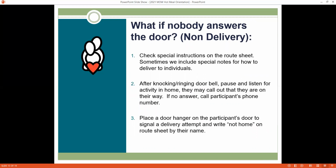So if no one answers the door, this is what we call a non-delivery. First of all, check your route sheet for any special instructions that we may have added for this specific participant. Some examples could be knock loudly and give them extra time to get to the door, or participant request you use the side door next to the garage. This may help you get the person to answer the door.